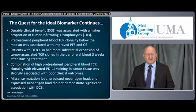Several hypotheses have been tested over the past few months, I would say, to try to identify biomarkers of immune checkpoint inhibitors activity better as compared to PD-L1 expression. Presently, we have no biomarker that has been validated, but several intriguing findings have been reported in the literature in the past few months. First of all, we know that durable clinical benefit was associated with a higher proportion of tumor-infiltrating T lymphocytes. Furthermore, we know that pretreatment peripheral blood T-cell receptor clonality below a given median was associated with improved progression-free survival and, more importantly, overall survival.